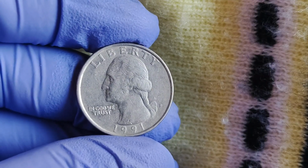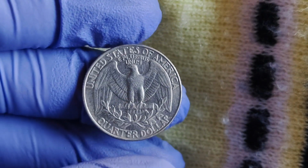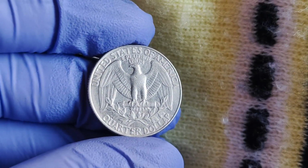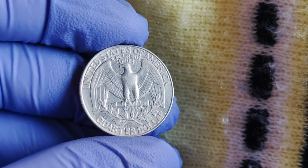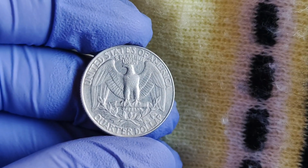Finally, trust your instincts. Every collector who found one of these coins said the same thing. Something felt off. Something didn't match the other coins. That gut feeling is sometimes the difference between spending a miracle coin and discovering a once-in-a-lifetime fortune.